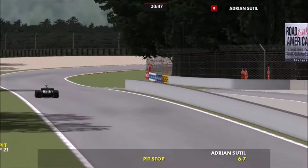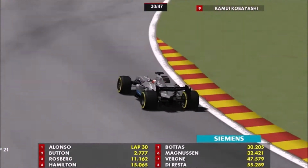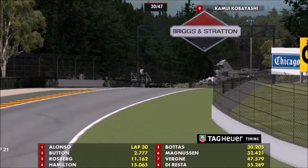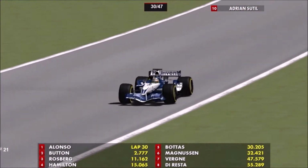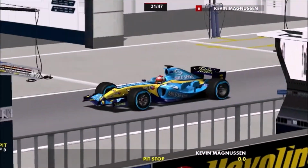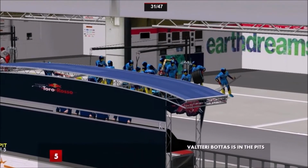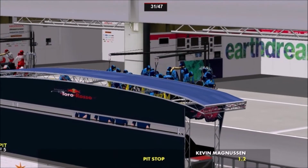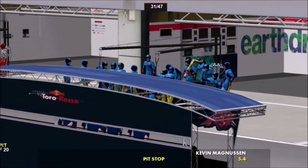Yeah, Alonso's long gone, I think. So it's Alonso's to lose, basically, as Sutil rejoins behind Kobayashi. Where's Kubica gone? I'm sure Joseph Willows is enjoying all our commentators' curses here on his drivers. Yeah, it's a Willows 1-2. I can't see it being anything other than a Willows 1-2. Impossible, in fact, for it not to be a Willows 1-2.